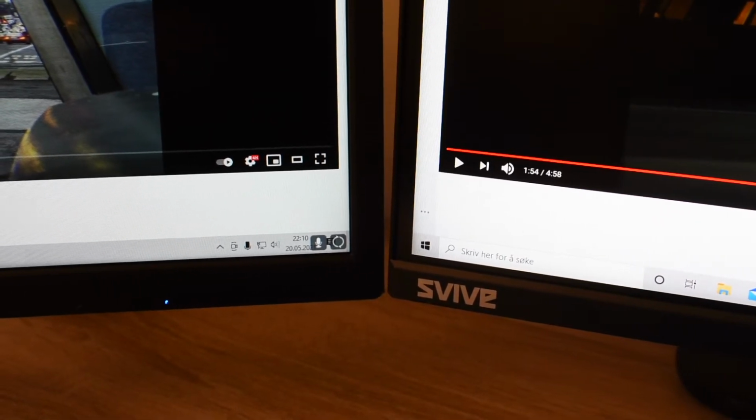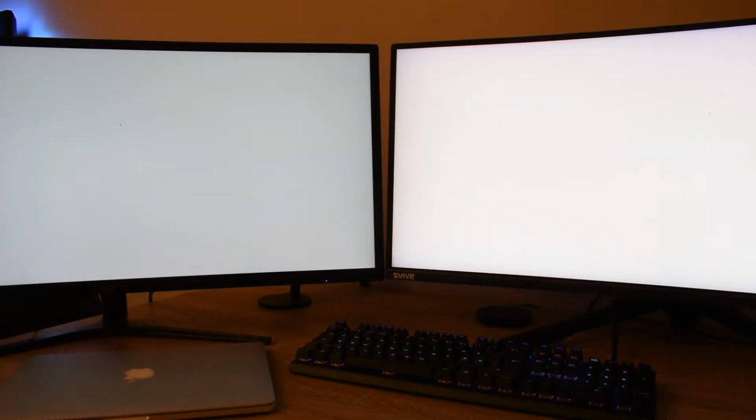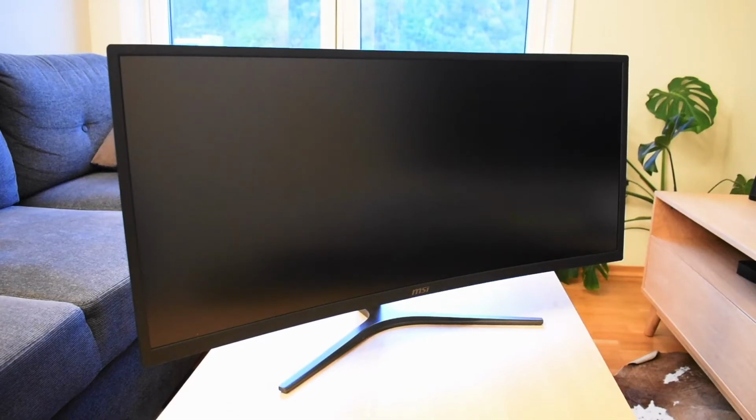So we won't probably see a difference at all. And this is a normal practice. If there's a problem with the screen itself, that is often not economical to repair.